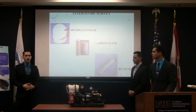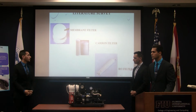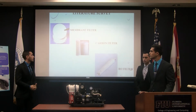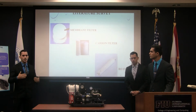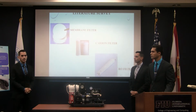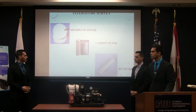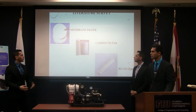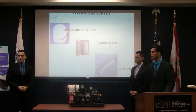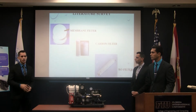Since we built our system around a set of filters, we needed to choose what type of filters we were going to use. We looked into membrane filters, carbon filters, and reverse osmosis filters. The membrane filters are at the top of the scale, but they need a lot of pressure in order to be used. Reverse osmosis filters tend to be complicated and expensive, and they do a really good job of removing salt from the water, but they're really expensive to operate. So we ended up choosing the carbon filter, which is really cost-effective and removes 95% of the deposits in the water. But because it only removes the organic material, we decided to implement a UV light system just to remove the other side, which was the bacteria.